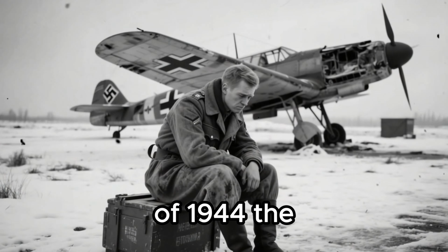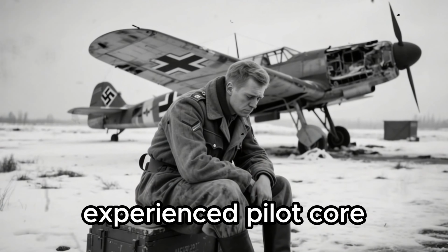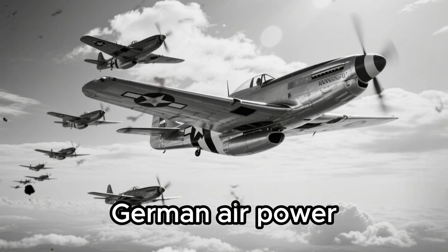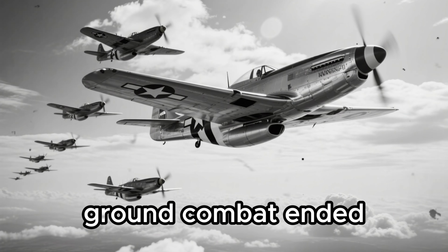By the end of 1944, the Luftwaffe had lost much of its experienced pilot corps. The P-51 became one of the key factors in this attrition of German air power. The air war over Europe was effectively decided before ground combat ended.